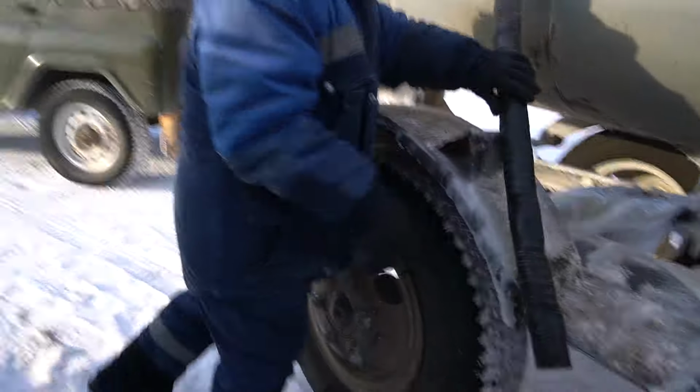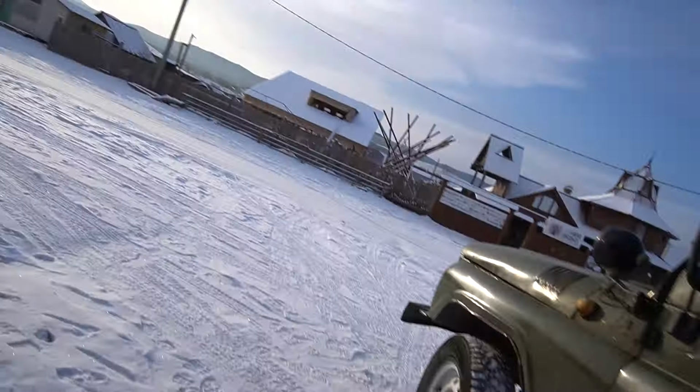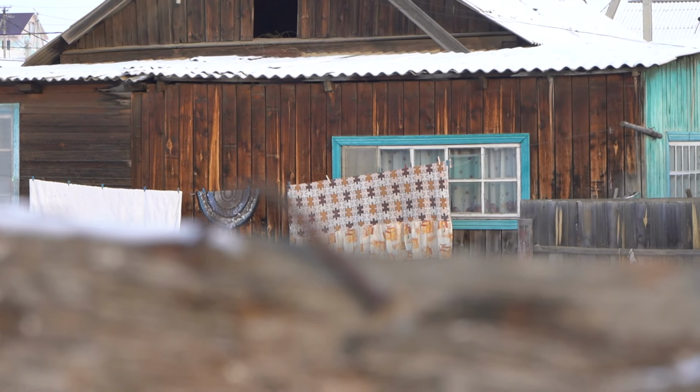I see. Okay, thanks for all your hard work. I hope people appreciate it. And all the best to you. 220 litres of water costs $1. That's one barrel. It doesn't seem expensive, but every household usually buys 3 or 4 barrels at a time to have enough water for at least a few days.